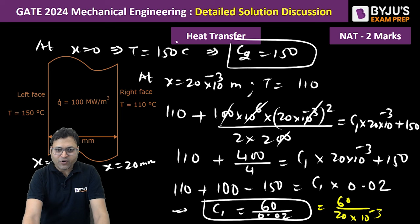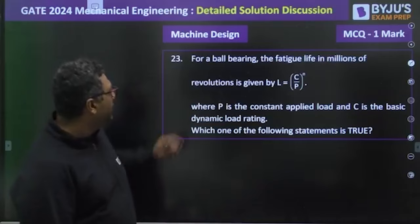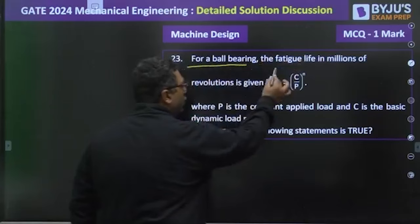So guys, now we will see the questions from machine design, then from strength of material, then from production, one by one. First of all, this was the question from machine design. It was an MCQ of 1 mark, and this was from the bearing chapter. Let us see what they are saying. They are saying for a ball bearing, the fatigue life in millions of revolution. So they have given the load life relationship.